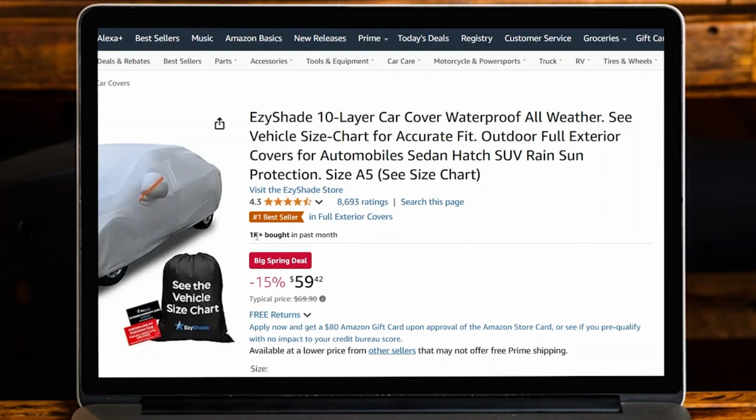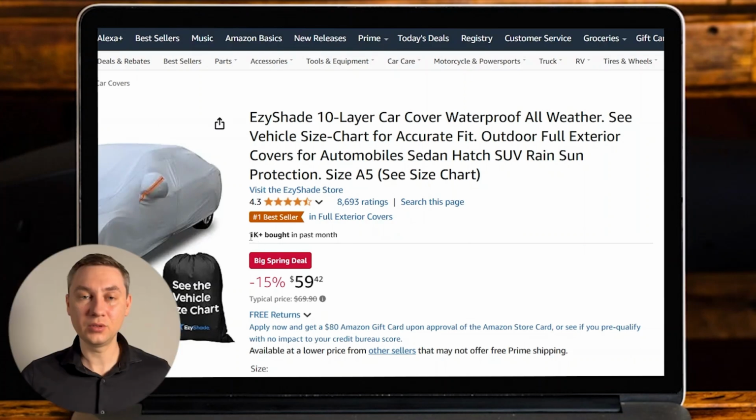Today, as in our example, we're going to look at the automobiles category and break down real products that can make a profit. Here's the first example. A car cover, 10-layer, waterproof, suitable for all weather. The price on Amazon is $59 and it's been bought over 1,000 times. That's a signal. The product is in demand. What do we do next?